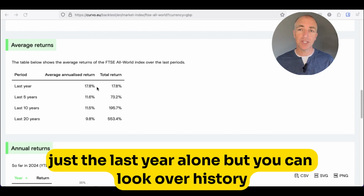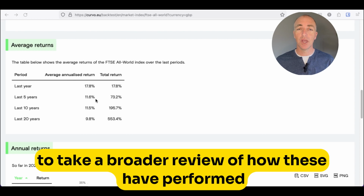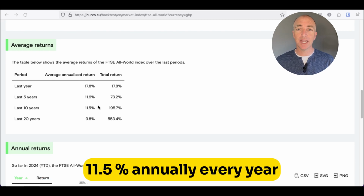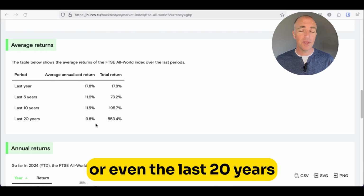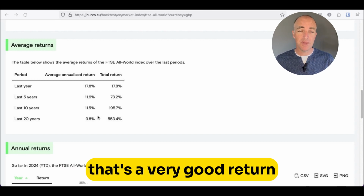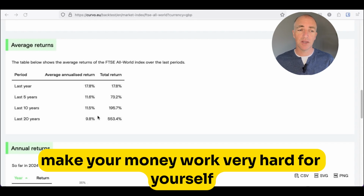But you can look over history to take a broader review of how these have performed. Even the last 10 years has performed 11.5% annually every year, or even the last 20 years, like I say, just shy of 10% return. That's a very good return, making your money work very hard for yourself.